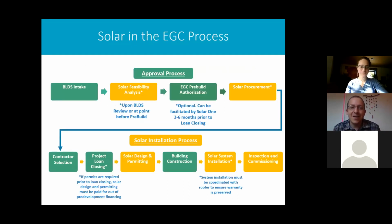Next slide. So this is just an overview of solar in the Enterprise Green Communities process, basically where solar fits in. So you can see there's solar feasibility screening. The analysis takes place early on in the process. Selecting your solar contractor is something you're going to want to do before closing. Some projects will require final designs and permits for closing. Others might move forward with the final design and permitting following closing.